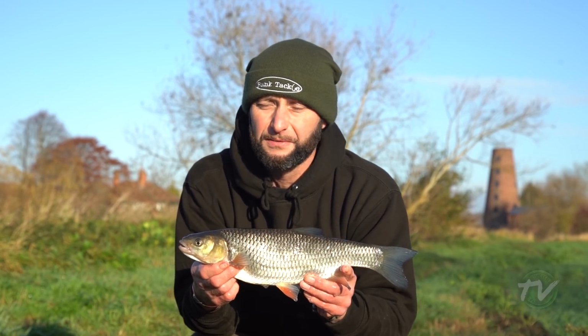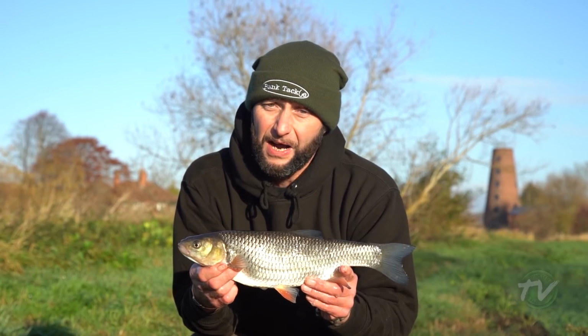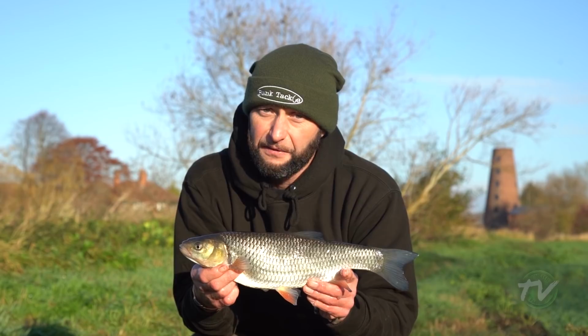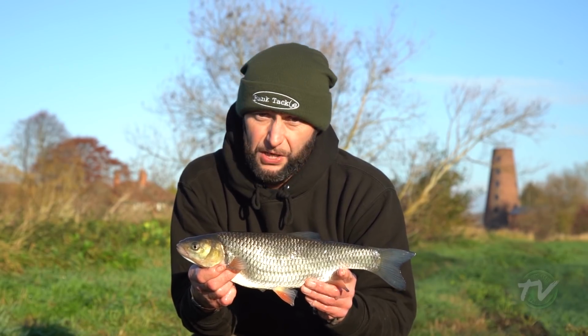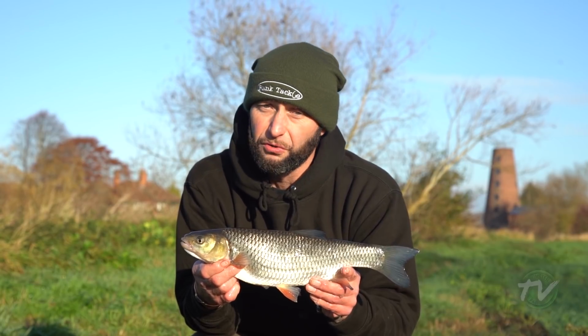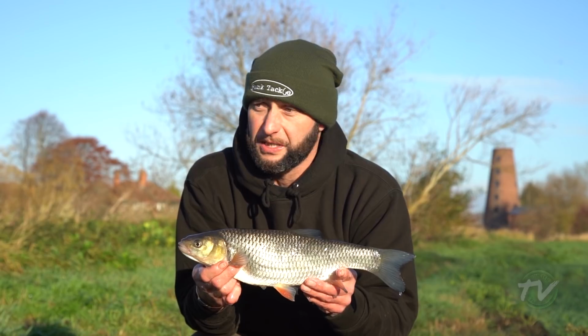The rod's only been in about, what, 15 minutes if that. Proving that scaling right down is the way forward. I'm hoping that today we can get a few more. Keep introducing little and often baits, smaller hook baits, longer hook lengths and very light hook lengths at that. Hopefully we can get a few more today.